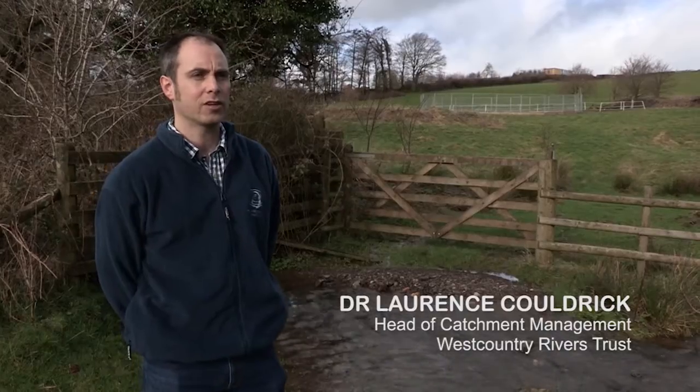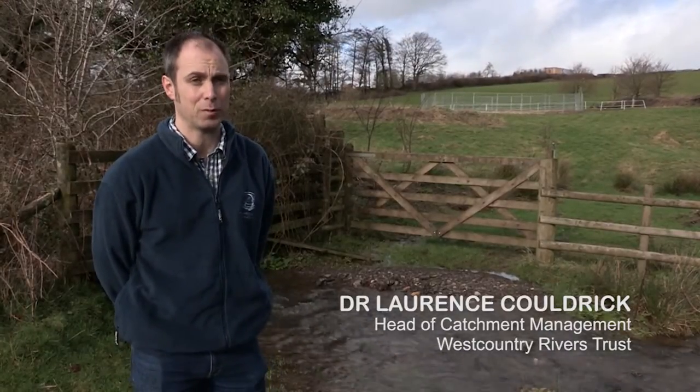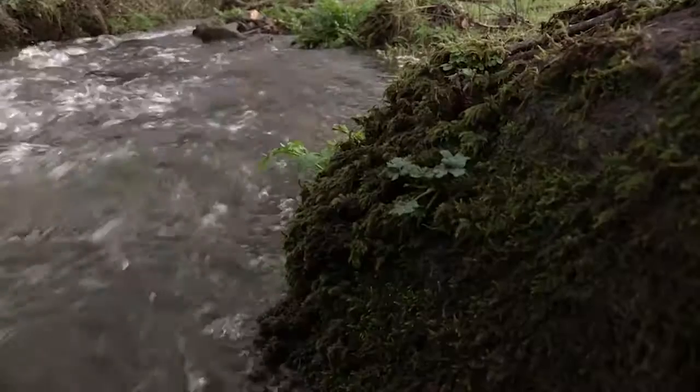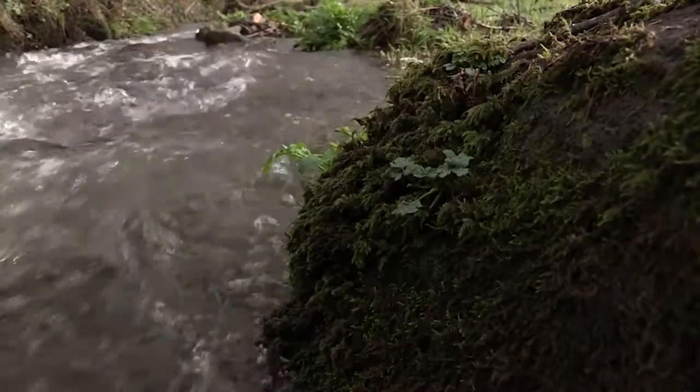The reason we look at some of these smaller streams is because this is the exact place where these problems come in. It's not in the massive, great big rivers down at the bottom. That's the difference between this diffuse damage, where it's coming a little bit from everywhere, and what you would call point source damage, where it's a significant issue coming in one location.